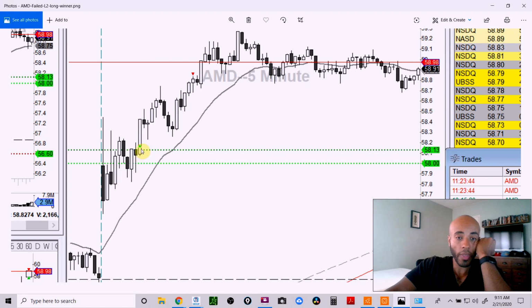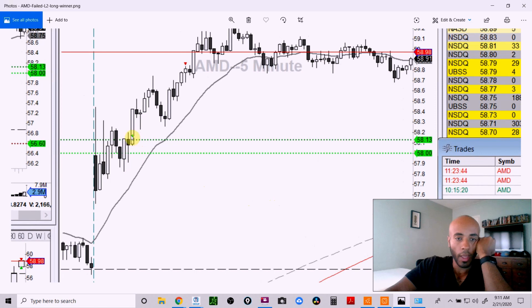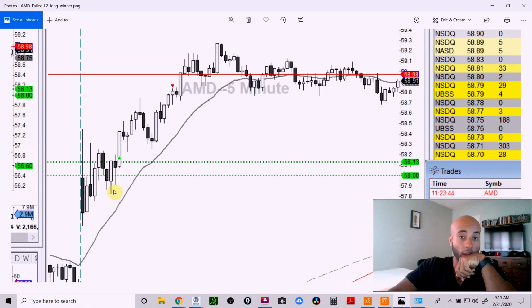Once I saw that, I went long, I believe at 58.19, and my stop was the break of 58, the whole number, which acts as support or resistance. In addition, the pre-market high was here at 58, so I believe I put my stop at 57.99, just in case it came back to test 58. I didn't want to get stopped out, and it went in my favor.